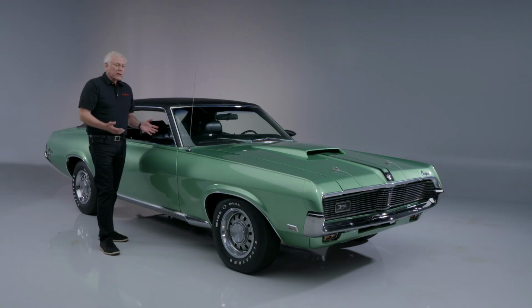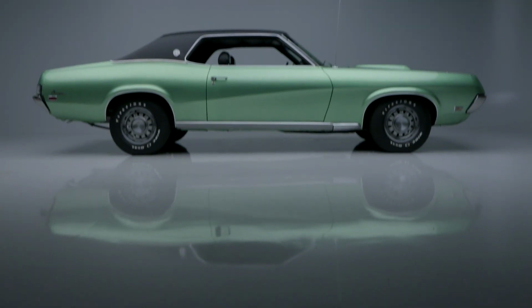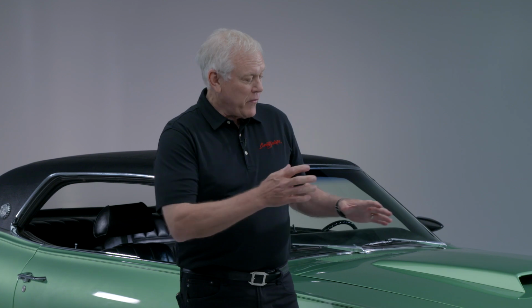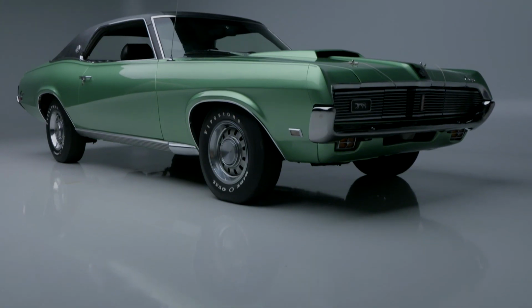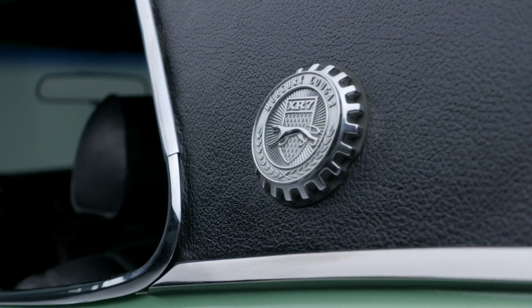Very well optioned car. Only 53 Super Cobra Jets were produced in 1969. Now, finished in this beautiful emerald metallic paint with the 4-speed and the interior makes it one of one.